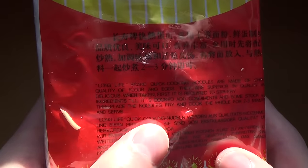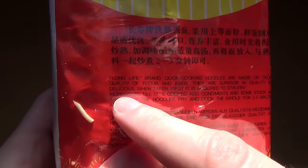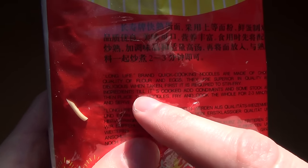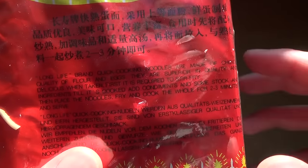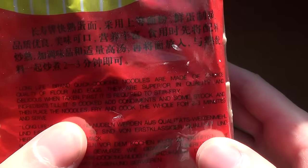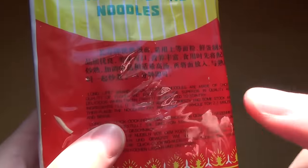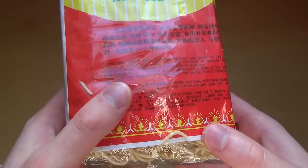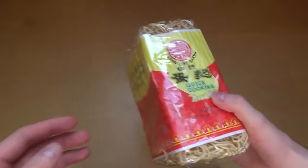When taken, first it is required to stir fry. I don't get it. And this is a nice sentence: ingredients till it's cooked, and condiments and some stock, and then place the noodles, fry and cook the bowl for 2 to 3 minutes and serve. So these are the right directions actually to start a good cooking, and I'm really planning this right now.